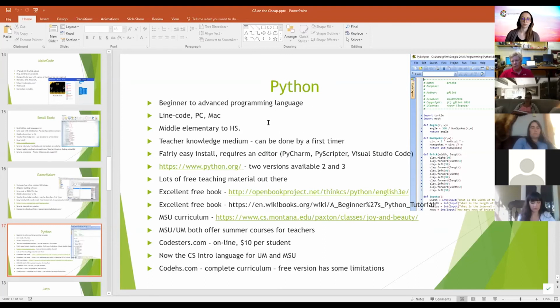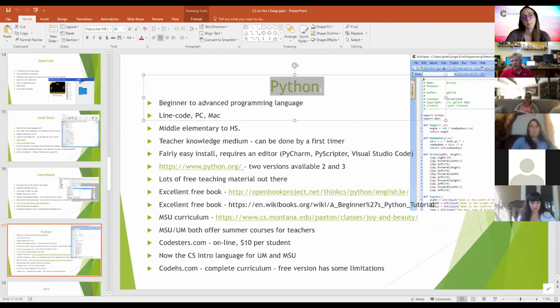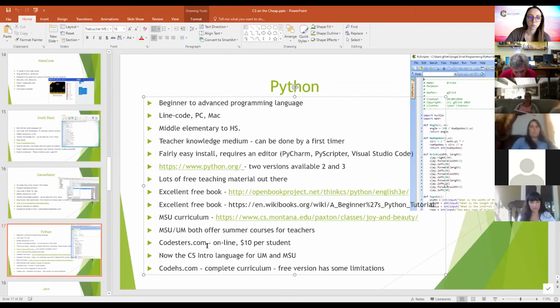Python's huge at the university levels for things other than programming. A lot of the medical stuff is now written in Python. Research companies use Python. What do I got down here? Oh, code.org has a Python curriculum. There's so much stuff on Python out there.